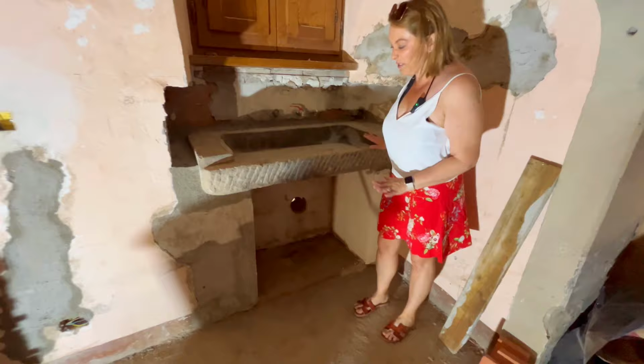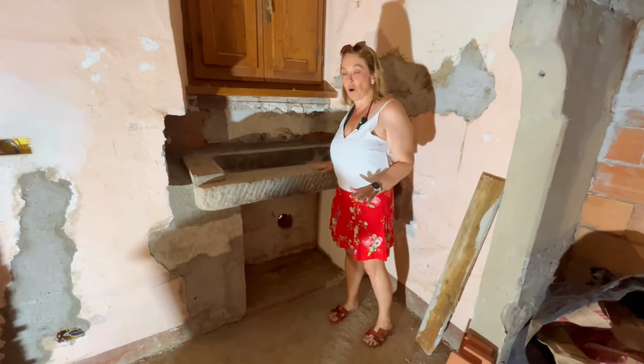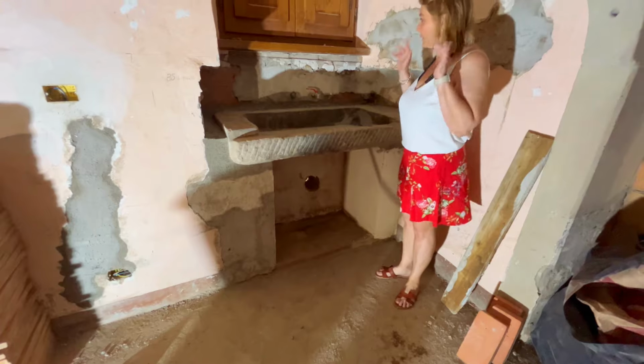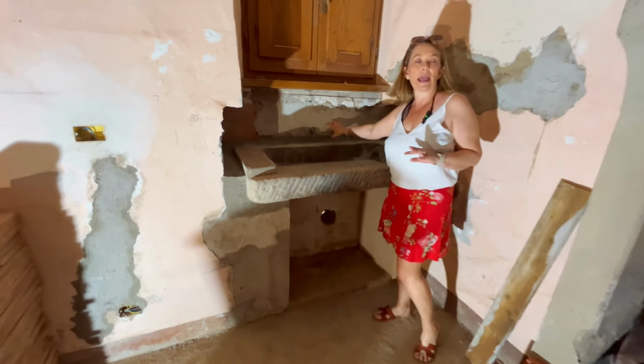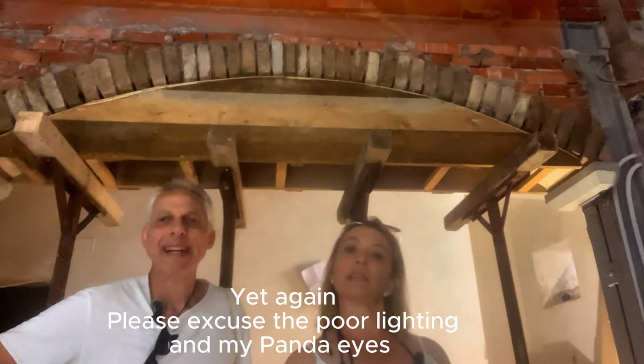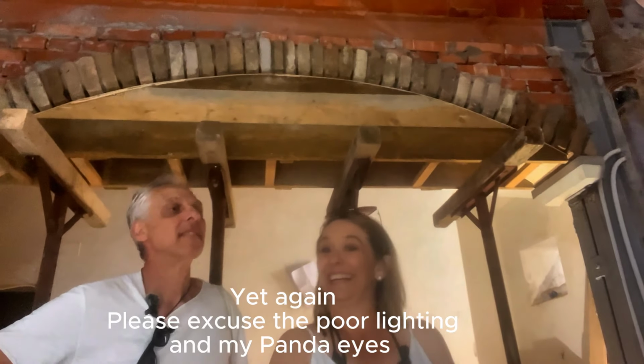This is done. I think it's going to be fine once we get the floor in. I came in this morning and went, oh, it's high, but it'll be fine. We've got gorgeous new antique brass tapware going here. We want to make sure we're positioning this so you can see our arch.